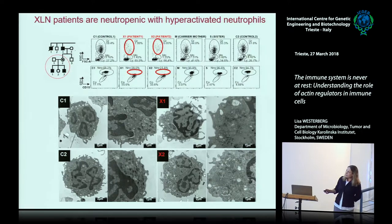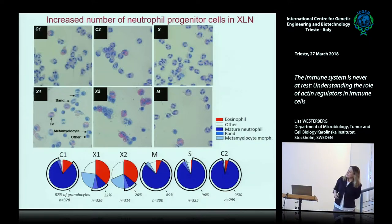We did try to purify them, and when we looked by EM, we could see that control blood neutrophils have these dense granules that they are supposed to have. The two XLN patients had neutrophils that looked like they were already activated, so they had released all the granule contents. When we purified neutrophils as we normally do, in control cells, the sister and the mother, we found a lot of neutrophils with this characteristic nuclei. The two XLN patients were heavily contaminated with eosinophils, as you can see, that have this bilobular shaped nucleus, which prevented us from doing any functional assays because eosinophils do a lot similar to neutrophils.